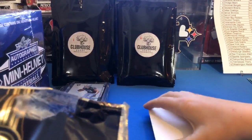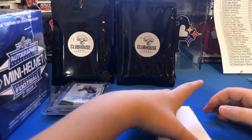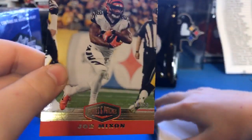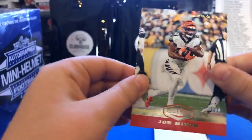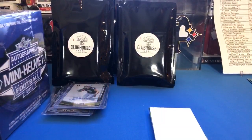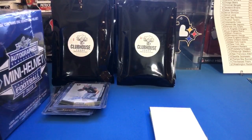Alright. Boom. Did it. Alright. So I will pull the first card out of the plates and patches. Joe Mixon. 14 out of 99. At the Steelers Stadium. Oh, yeah. Going out to Cincinnati. Aaron W. Nice. Wait, is that numbered? Yeah, 14 out of 99. Okay, I'll put that in a... Oh, wait. Yeah, wait. I think you need a bigger one.